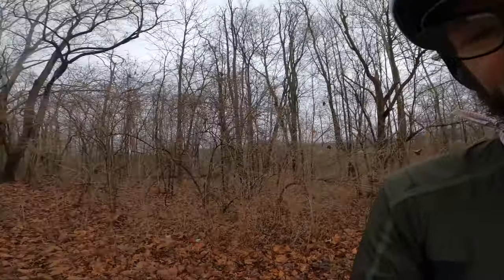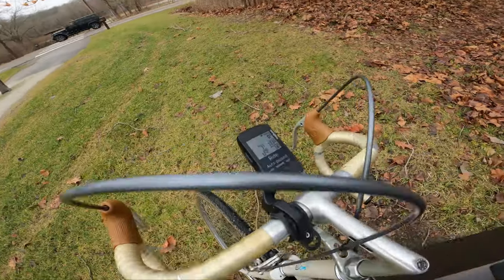Looking a little goofy with my rear fender and my aero Wahoo mount on this old bike.